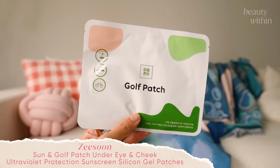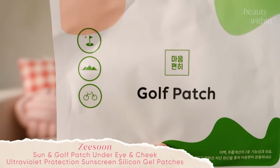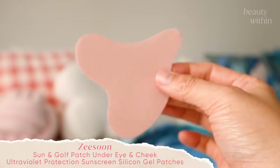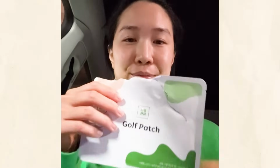Okay, and the last one that I want to share, I don't even know what brand this is. It's just called Golf Patch, but this is my favorite one that I've tried so far. The way that it fits your face, the shape, I just feel like I personally like it better. I'm gonna try these golf patches for the first time. We're actually gonna go golfing. Looks sus, but we'll take it.